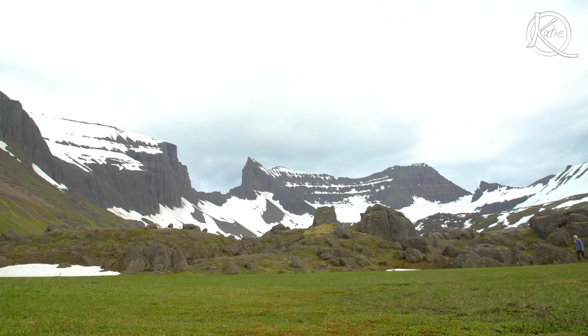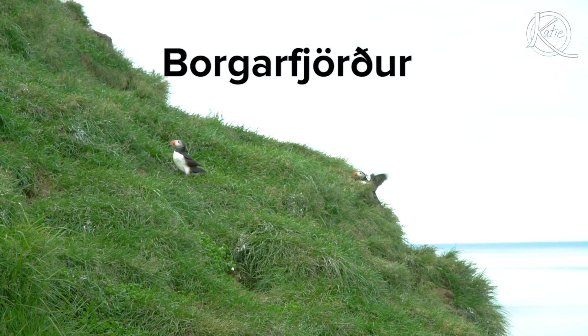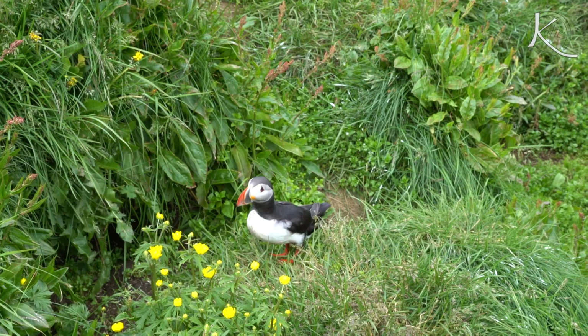But our day wasn't wrapped up just yet. We continued on to a nearby town, and at their marina, we saw puffins, a lot of puffins, including seeing this little guy. Wait for it.